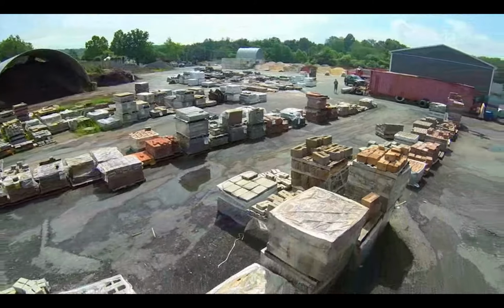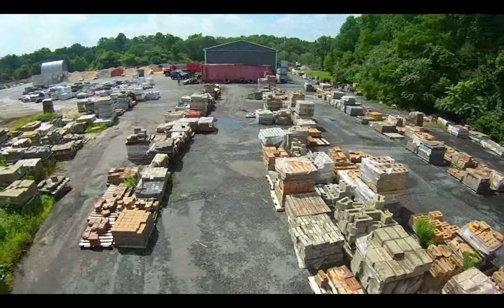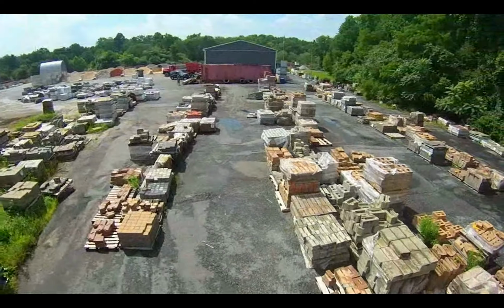We carry all the necessary accessories to install your wall or patio. Items such as edging, polymeric sand, geogrid, landscape fabric, and landscape lighting.